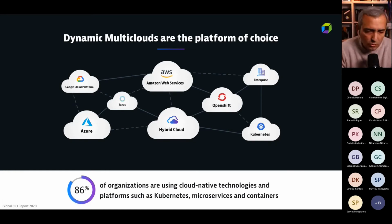And of course, that cloud could be a public cloud, leveraging technologies such as AWS, Azure, as we all know, but also private clouds based on OpenShift, Kubernetes, or inside the enterprises. And 86% of organizations are actually using these technology stacks, like Kubernetes, microservices, containers, to create speed in that digital transformation. But of course, with all of this, there are challenges that most organizations are facing.